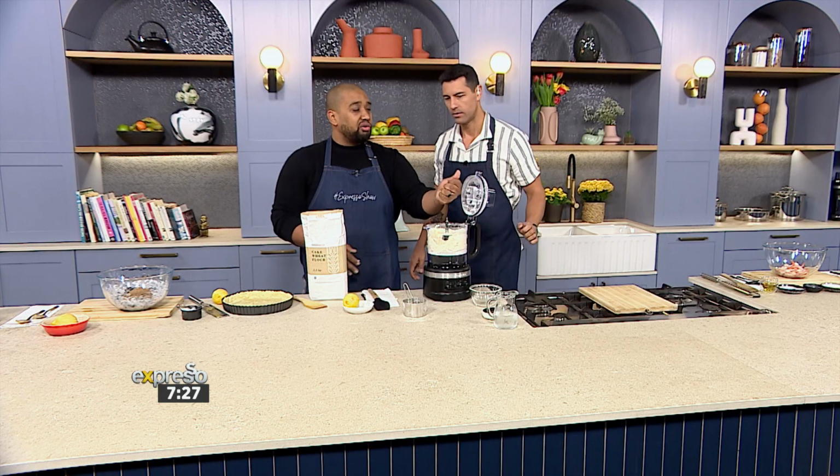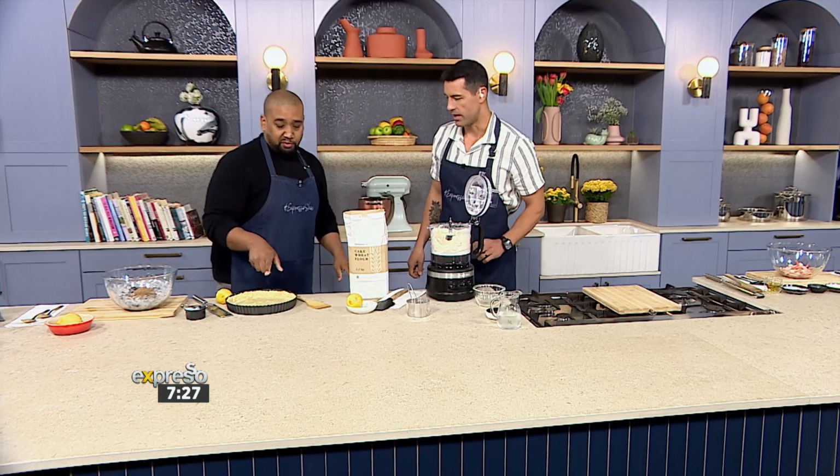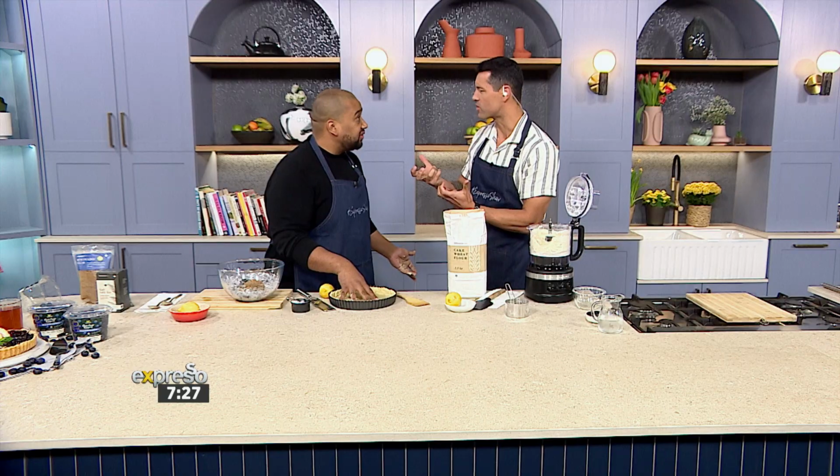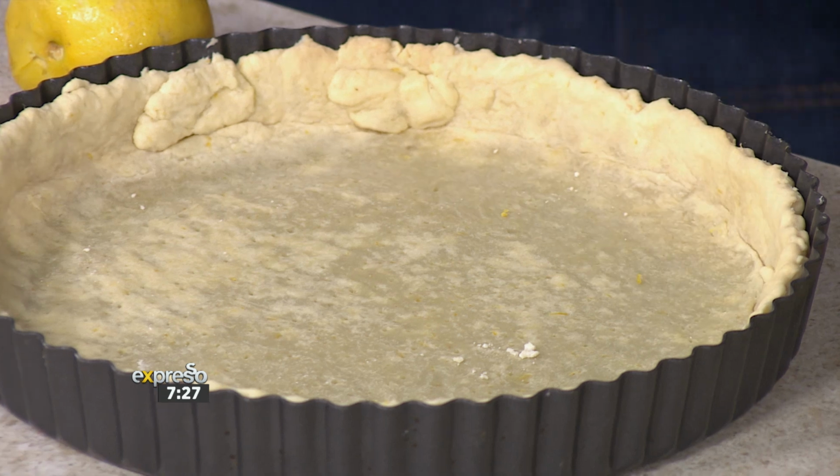Once you get this, you tip it out onto your work surface. You're gonna roll it out and line your baking tart. This is called blind baking. You line your tart, prick it with a fork, and then we put some rice or beans or something dry like that to weigh it down. Dry beans, not out of the can.